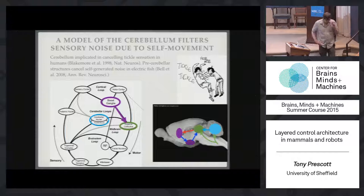One part of the brain that might be helping here is a region called the cerebellum, which I'm not sure if you've covered in the summer school. The cerebellum, this large structure at the back of the rat brain, has as one of its key functions making predictions about sensory signals, and particularly being able to predict sensory signals that have been caused by your own movement. There's a lovely experiment by Blakemore et al., where they put people into a scanner and investigated how they responded to tickling stimuli. Of course, if somebody tickles you, that can be quite amusing.